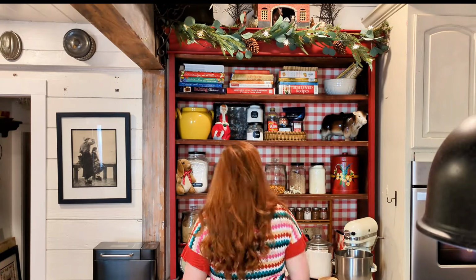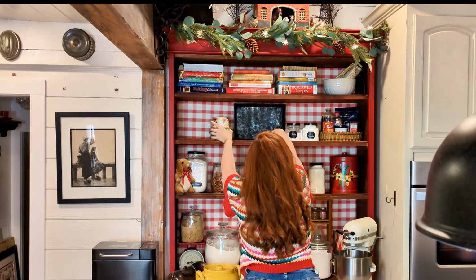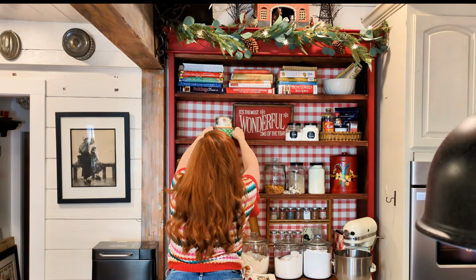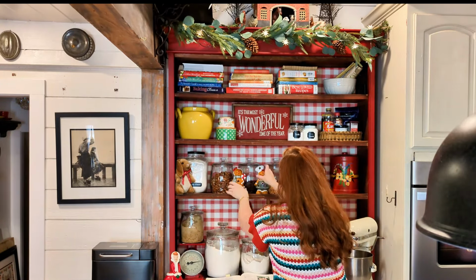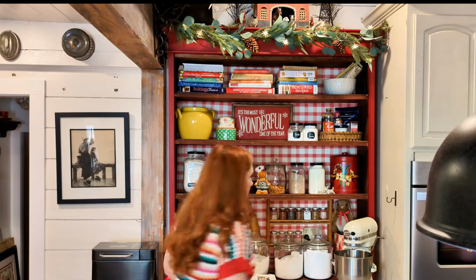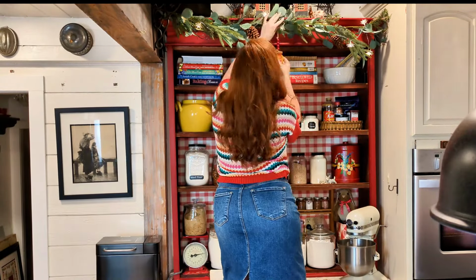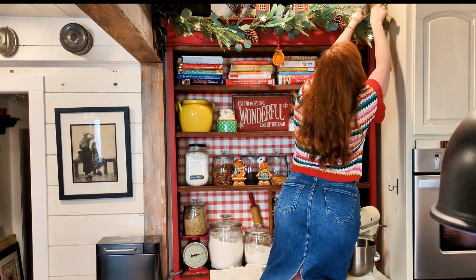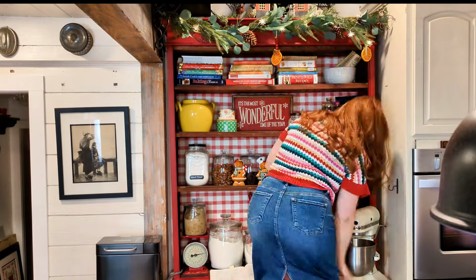I shuffled things around a little bit just to fit in this one, it's the most wonderful time of the year sign. And then I added some fun little tchotchkes mixed in. This baking center is one of my favorite things in the house and I use it all the time. I do like it to look pretty when I'm working there, and why not add some Christmas while I'm at it. I forgot my mom had ordered these orange slice ornaments the year before, so I found them and thought they would be the perfect addition. I will go ahead and get some nails and hang that up there.